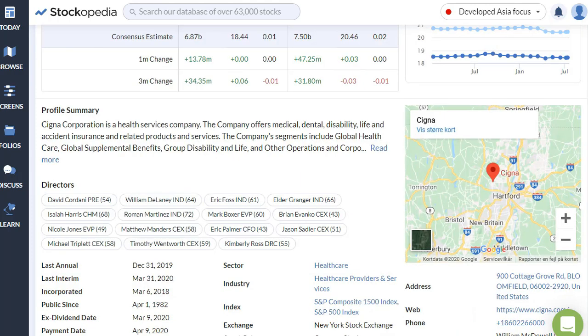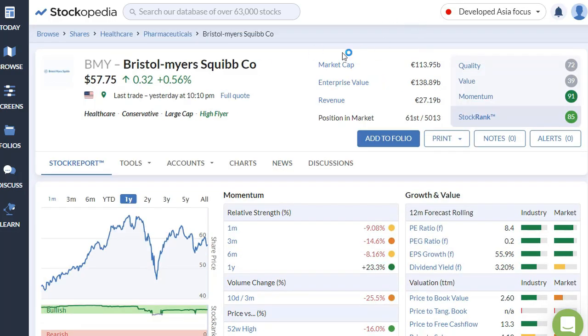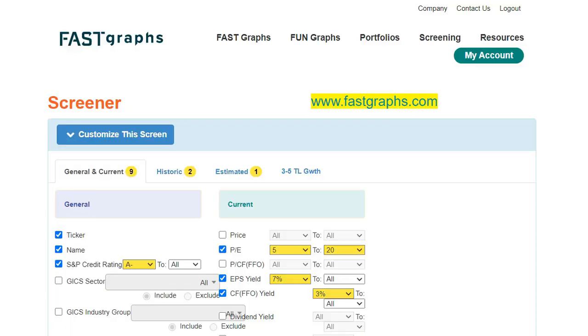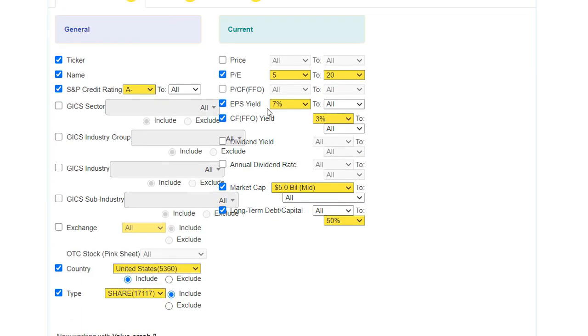The stocks I mentioned today are, as I mentioned here, Cigna, Bristol Myers, Anthem, and Ameriprise Financial. It's not even sure that if we dive into these that we are interested in any of these, but these are the ones that came up on my screener as I mentioned in the beginning, and that's what I do. Normally, I actually get a lot more than 15 candidates. I can get 40, 50, 60.